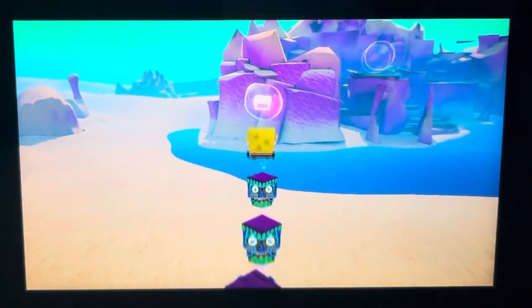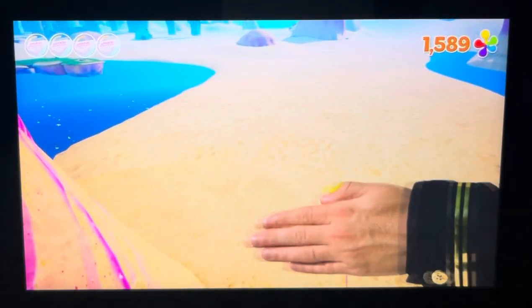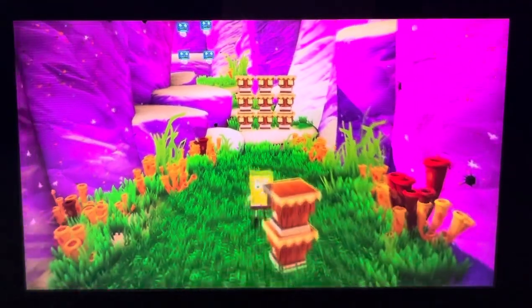What is... This is just for... Fresh, like a spring breeze! Not even for a sock, I just died for a pair of underwear. A pair of underwear that I probably would have gotten back if I died. So, you know, thanks, game. Like, put a sock there or something. A sock would fit in way better.